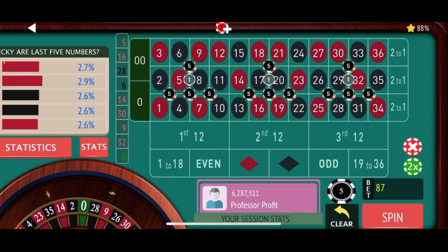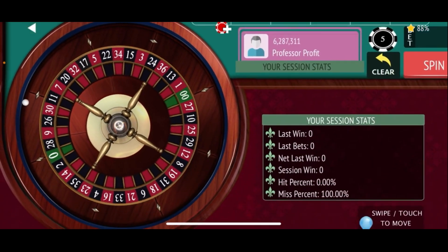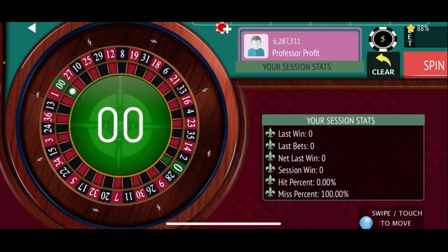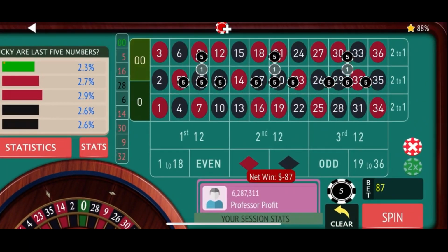We start off with $1 split bets on the 5, 8, 17, 20, and 29, 32. And then $7 on the following corner bets: the 1, 5, 4, 8, 7, 11, 5, 9, 13, 17, 16, 20, 19, 23, 17 through 21, 25 through 29, 28 through 32, 31 through 35, and 29 through 33.